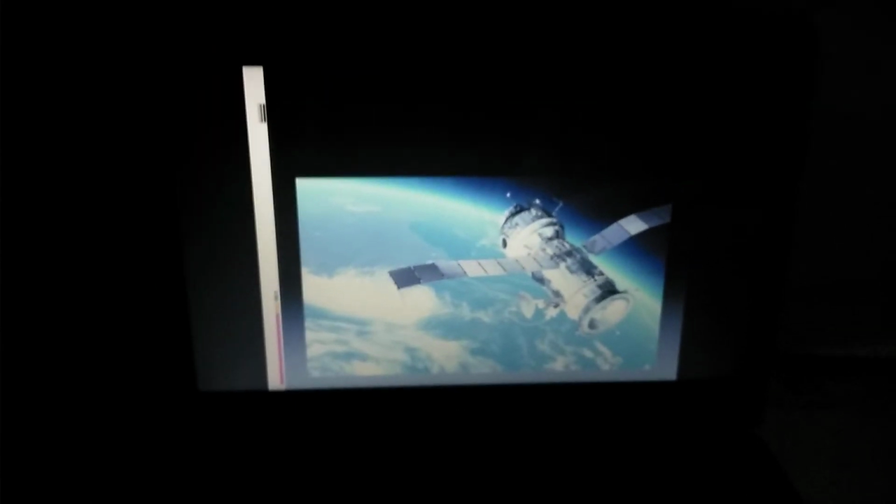And this one is the artificial satellite. It is called artificial because it is made by humans. Natural satellite is what we call the moon. Artificial satellites and natural satellites have the same function, which is to revolve around the Earth.